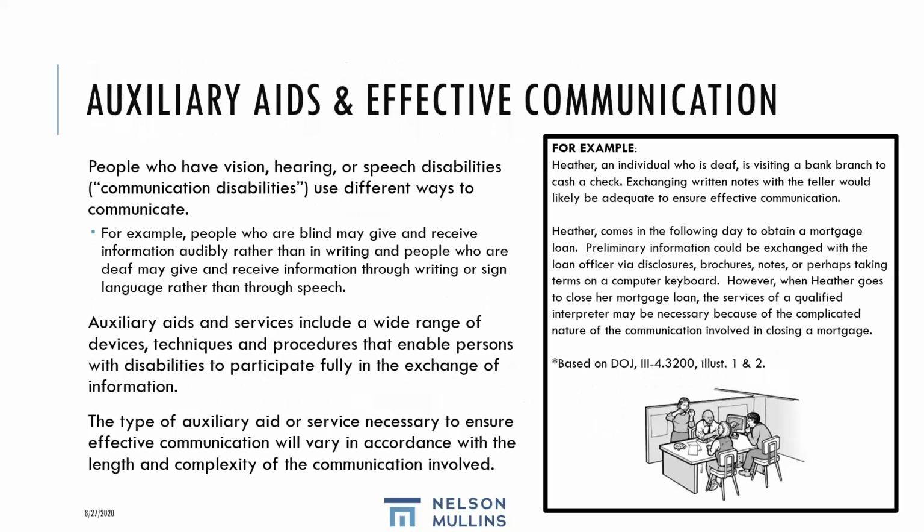Thanks, Mark. So the next couple of slides, we want to go over some of the accommodations that can be made. For example, here we're talking about auxiliary aids and effective communication. It covers people who have vision, hearing, or speech disabilities, and it covers different ways for them to communicate. For example, people that are blind may give and receive information audibly rather than in writing, and people who are deaf may give and receive information through writing or sign language rather than through speech.